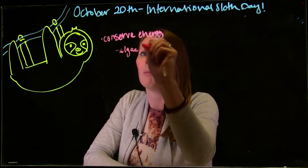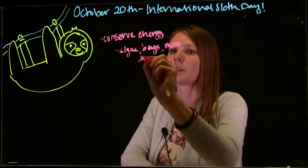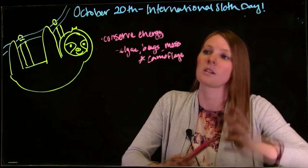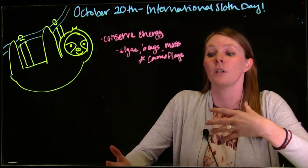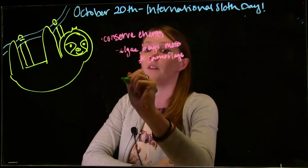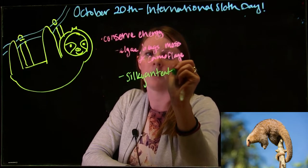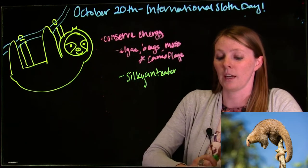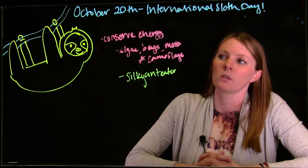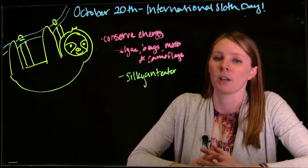Algae, bugs, and moss all grow on their coat, which does have some sort of benefit, camouflage. But these creatures are so insistent on conserving energy that they found a different way of getting around compared to most of the other animals in their kingdom. So the only other ones that do share this are their cousins, which are the silky anteaters. But evidently they haven't really made that as much of a lifestyle for them. So it is really interesting. Two-toed and three-toed sloths, despite there being no ancient sloth evidence of hanging upside down in the trees, have found this to be very beneficial.